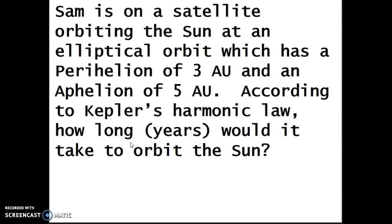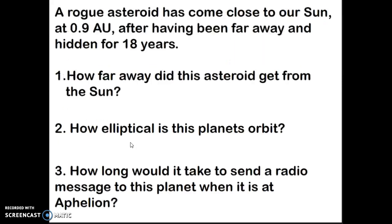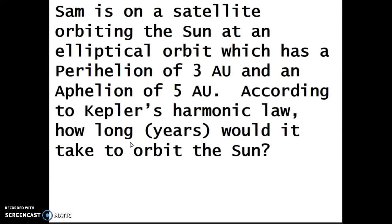So here we have Sam on a satellite orbiting the sun. He gets 3 AUs close. He's far away at 5 AUs. How long would it take him to orbit the sun? First, we find the average, right? We take the perihelion plus the aphelion, divide by 2, and that gives us the average. 8 divided by 2 is 4. So take 4 cubed. 4 times 4 is 16. Times 4 is 64. Then take the square root of that, 8 years.